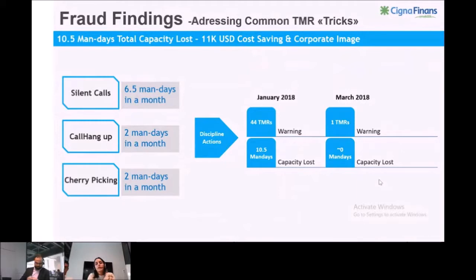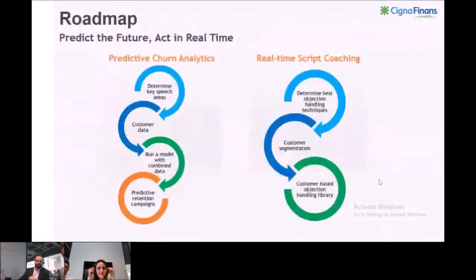So even though you have replied to the call, the call has ended. And lastly, for silent calls, the TMR waits silently during the call without talking or doing anything. We discovered these TMR tricks, and we gave written warnings to 44 TMRs in our first month. After 2 months, we had almost zero findings in these parts. It almost decreased to zero mandates lost. And thank you for this.